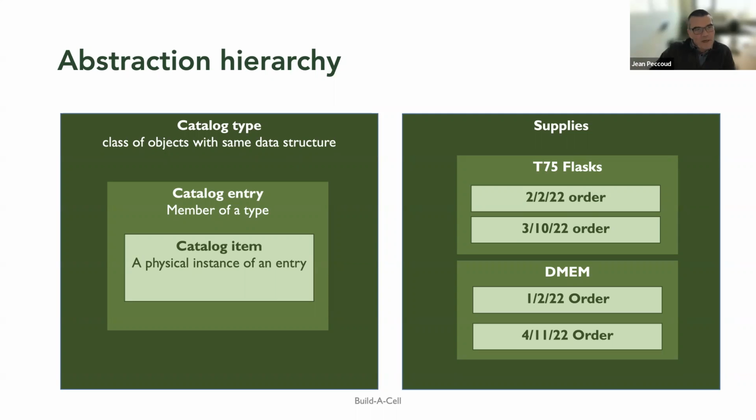So once you have defined that data structure for a particular class of objects, then you are going to have individual objects in this, and that's going to be a member. So if you have supplies, for instance, your T75 flask or your DMEM are going to be examples of supplies. So they are like catalog entries. But now each of those entries are going to have a number of instances. So if I say that my lab is going to be using T75 flasks, I'm going to place a number of orders.